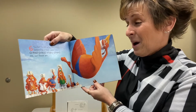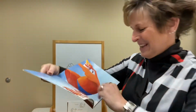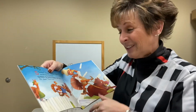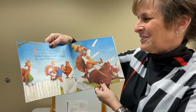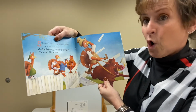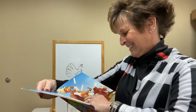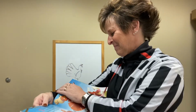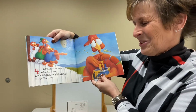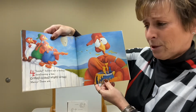Gobble, gobble, wibble, wobble, oh no. There are, how many? Five. Can you show me five? Looky, whoops another turkey, strutting on a boar. Gobble, gobble, wibble, wobble, oh dear. There are four. Looky, hollers out a turkey, swallowing a bee. Gobble, gobble, wibble, wobble, mercy.